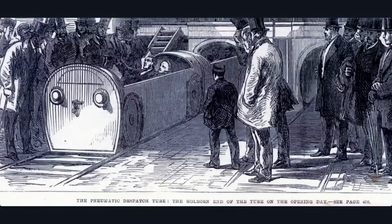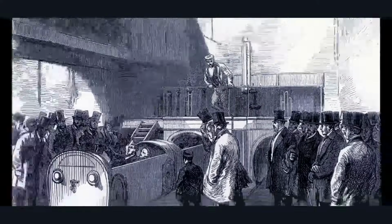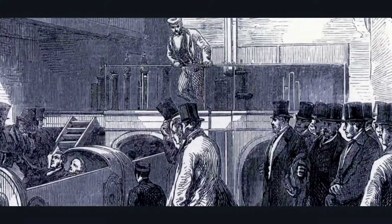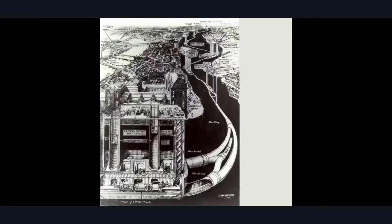So this is at Holborn Station. This is people in the capsule. I'll go into detail how it works in a bit, but basically it's like a vacuum packed, there's no air in it, and there's a little fan or a big fan that blows, and obviously you just get propelled down. So this is Holborn. It's people having a look around. And this one was at Battersea. So people used them for mail and to get about in as well.